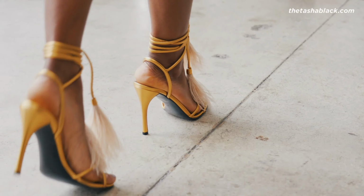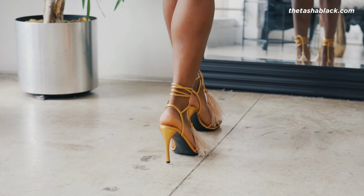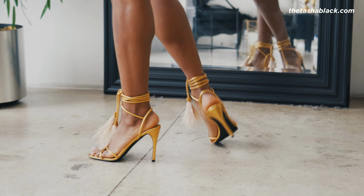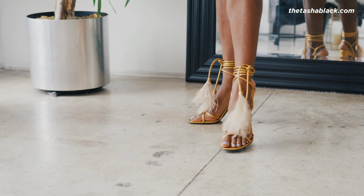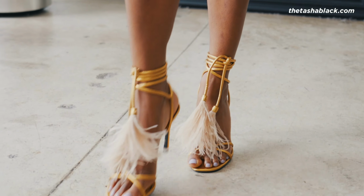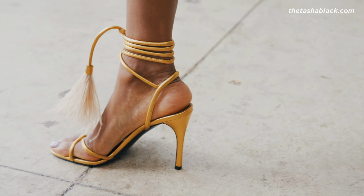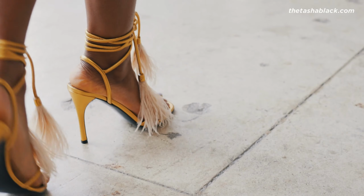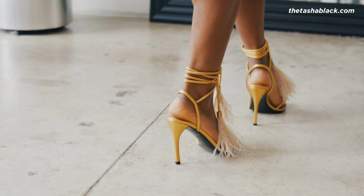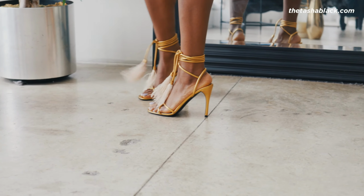So these are these gorgeous little Valentino pumps, and let me tell you something, they are just as comfortable as they are sexy. As I told you, one of my favorite aspects about these shoes is the way that the feathers play with your toes, the way that they gently caress your toes as you're walking, almost as a reminder that you're gracing the room with the presence of these beautiful golden sandals. And that's the vibe that you want to give whenever you're wearing a designer heel, right?